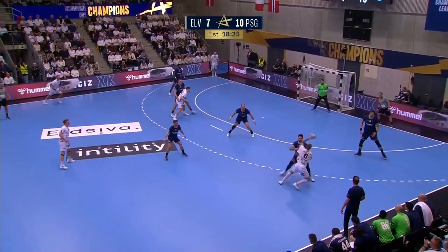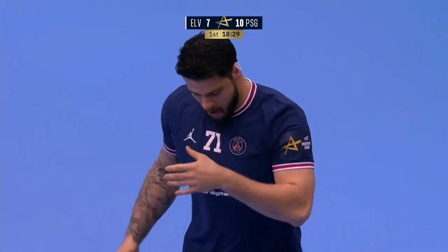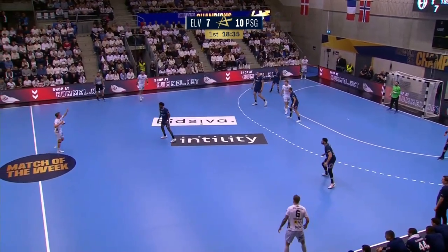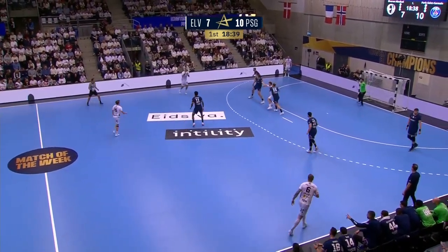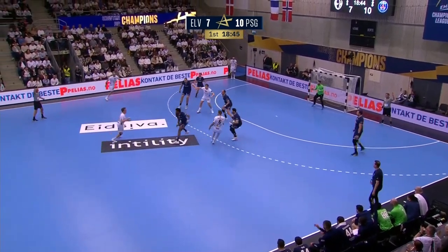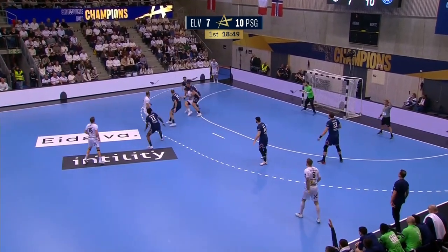Grundahl to Moen. Tries to go one way, then the other, but he's held up by Prandi. Back in the EHF Champions League for the first time this year. Good to see him back as well. Desperately needed for this PSG side now that they don't have Mikkel Hansen. Hand up for passive play. Moen, Grundahl, cuts one way, then the other. Gonna have to do something here soon.